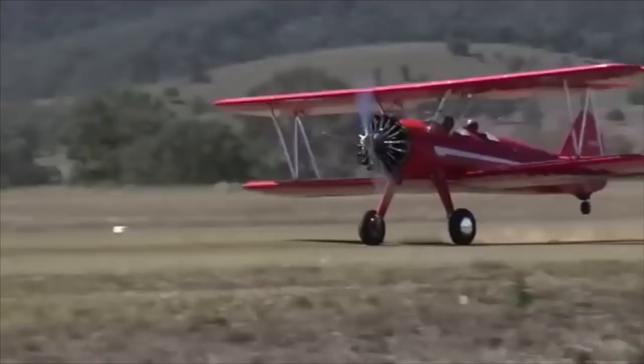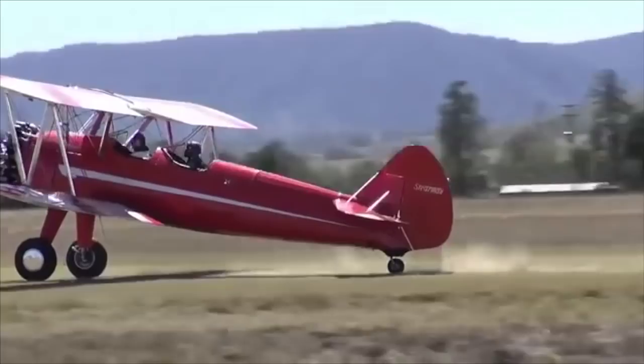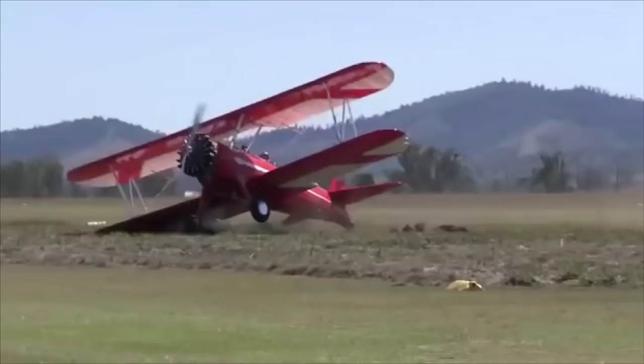A common theme in most ground loops is that they happen late in the roll, which is why you cannot stop flying these airplanes until you're parked. And just wait for the dust to settle, and hopefully nothing got damaged too badly.